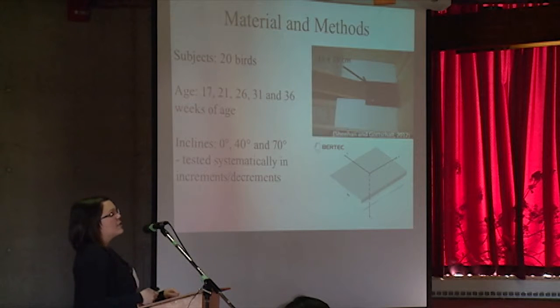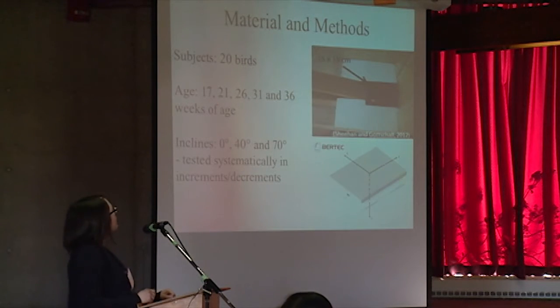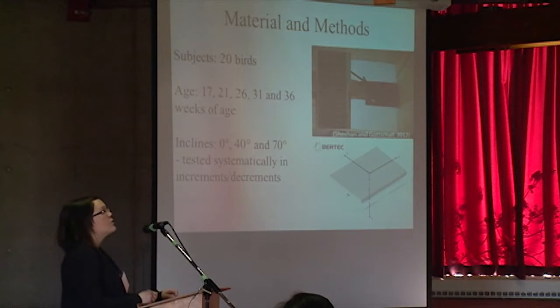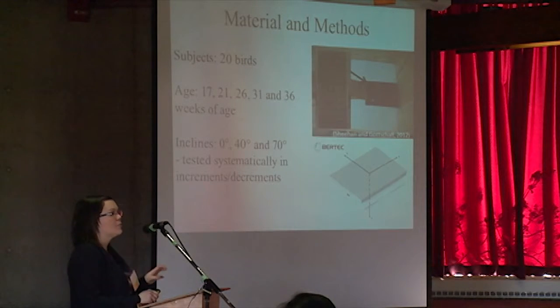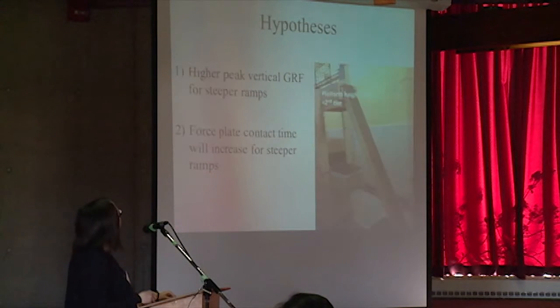So in my study, we placed the force plate, the BirdTech custom-made force plate, just prior to each ramp incline. We used 20 birds aged 17 to 36 weeks, and we measured them on inclines of 0, 40, and 70 degrees, so 0 being a flat surface. And we also only used wire grid ramp surfaces because in my first study it was shown that they had much higher success rates and better hind limb traction.